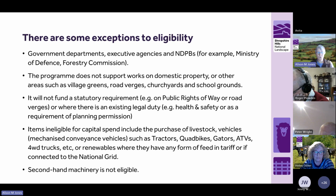I've listed there the items that were clarified in due course for which capital spend is not eligible. So that includes livestock purchases, vehicles such as tractors and quad bikes, and anything related to renewable energy where they are part of a feed-in tariff or connected to the national grid. And although this wasn't the case initially, second-hand machinery is not eligible. I guess for reasons of longevity and sustainability, long-term legacy.